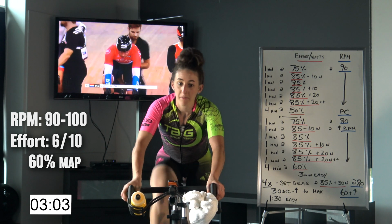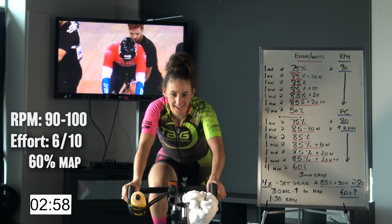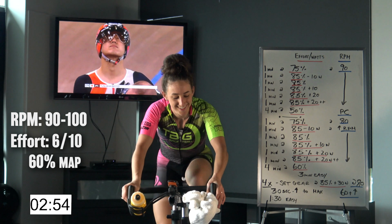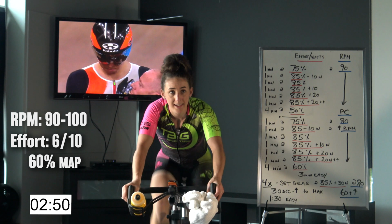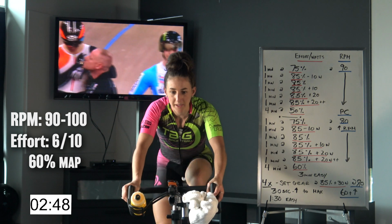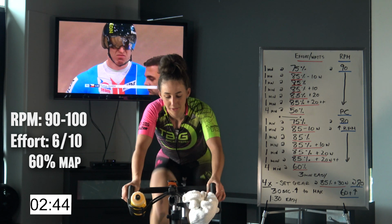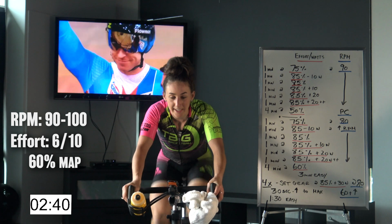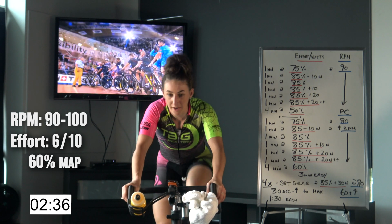So on the screen behind me, I've talked a lot about track, but we have some track racing on the TV. Really miss it. Can't wait to get back to it. At this time, or last month, I was supposed to be in Peru for the Pan American Championships. I was just talking to someone about this the other day. So last year, I went to the Pan American Games down in Peru. And what a crazy experience that was.